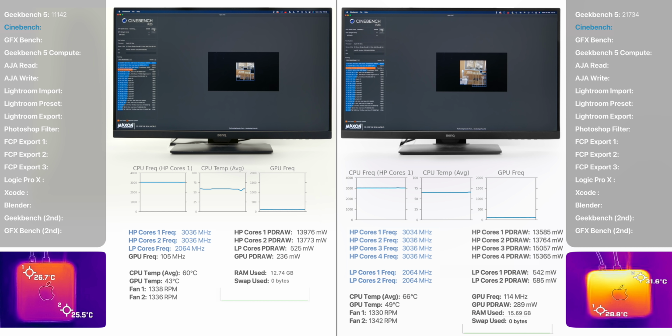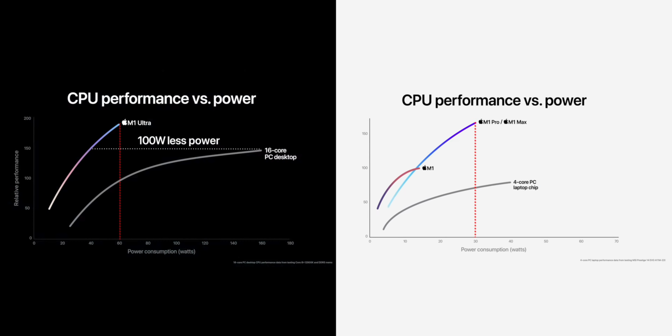The clock speeds were exactly the same for both the high performance cores as well as the low performance ones, and in terms of the power draw, the M1 Max was drawing close to 27 watts, while the M1 Ultra was drawing 57. This matches up with what Apple has shown us at the event.